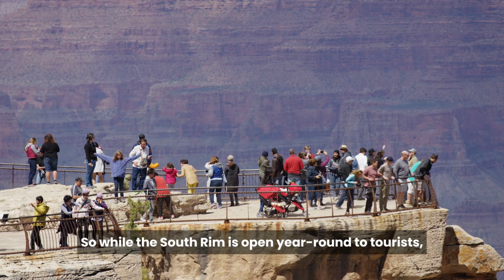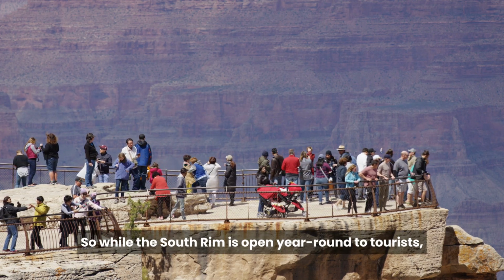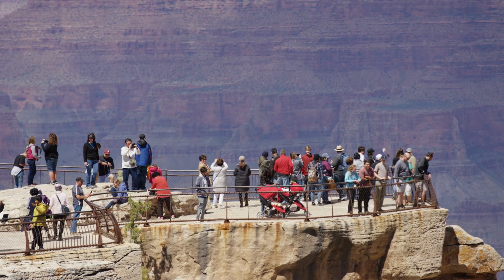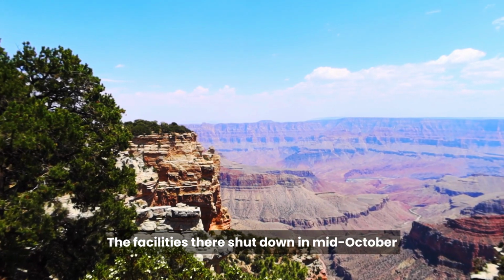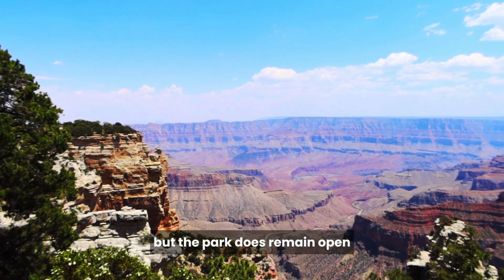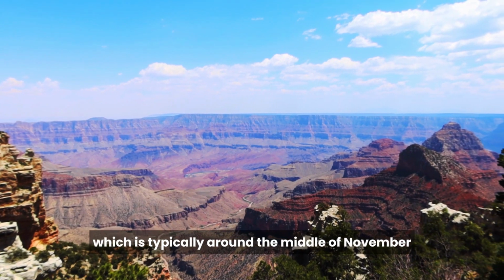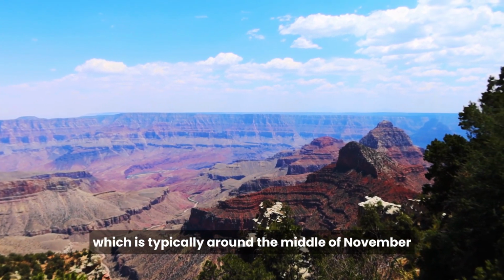So while the South Rim is open year-round to tourists, the North Rim is only open seasonally. The facilities there shut down in mid-October, but the park does remain open until the first heavy snow, which is typically around the middle of November.